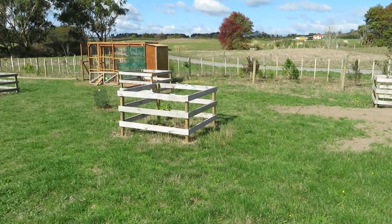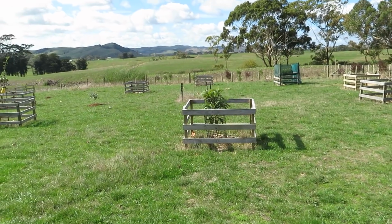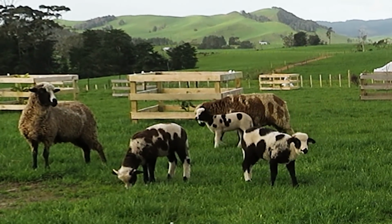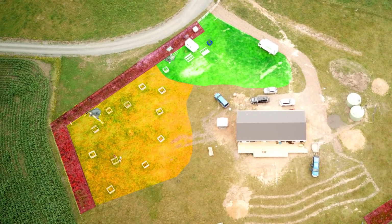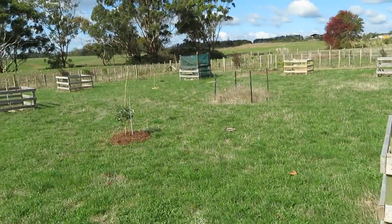This is my favourite area through here, and you can see all the wooden fences around the fruit trees, and that's because this was originally going to be part of the sheep's paddock, but we've since decided to reclaim the area and it's going to be like a phase 2 of the food forest. So we are going to continue working on it. As you can see, we've got a range of fruit trees through here.